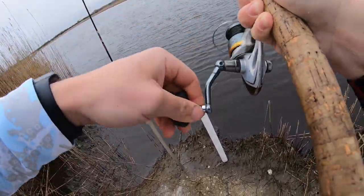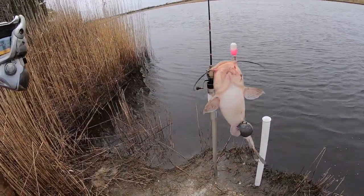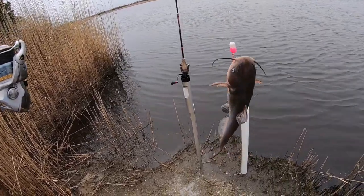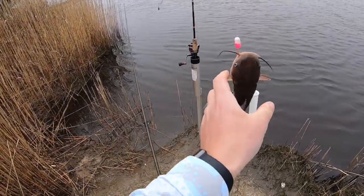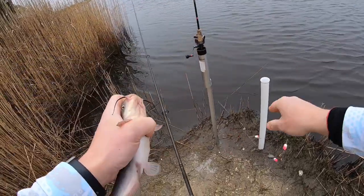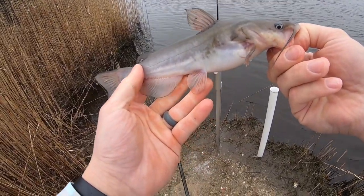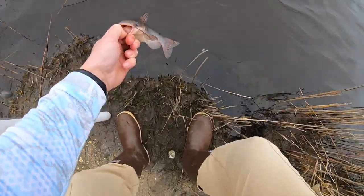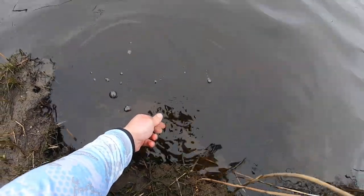Oh man, what did I do to deserve this? Cats. Can't get away from them today or this week. The way that thing was fighting, it did not have the death spin that most of those channel cats have, but I guess it's better than getting skunked, right? So, first fish. All right, we're gonna let this guy go. And off he goes.